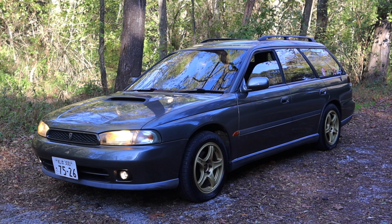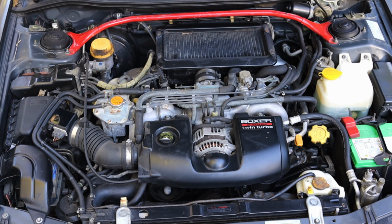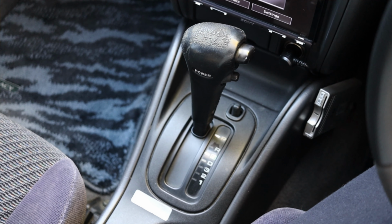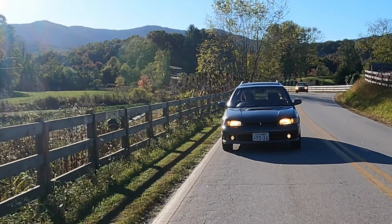Alright, what's up guys? My name is Zach and today I am driving a 1994 Subaru Legacy GT. Up front is a 2.0 liter twin turbocharged flat 4 and down below is a 4-speed automatic transmission. Now I am super excited to be driving this here Legacy GT for one main reason, and that is that we never got it here in the States.